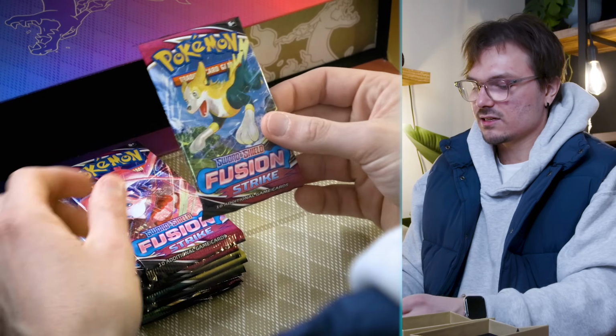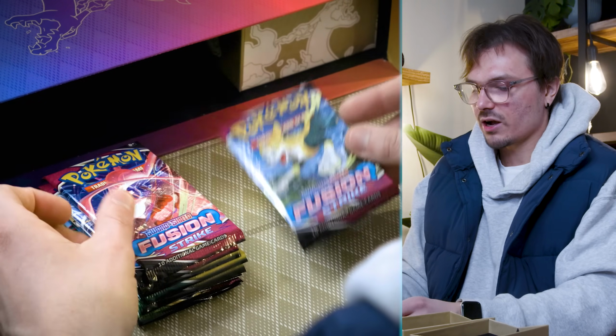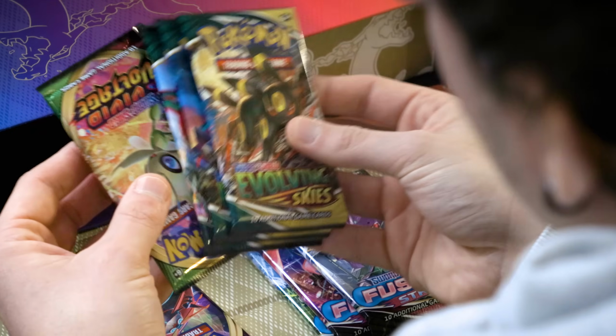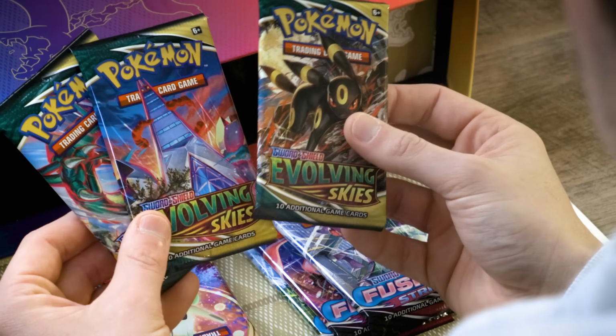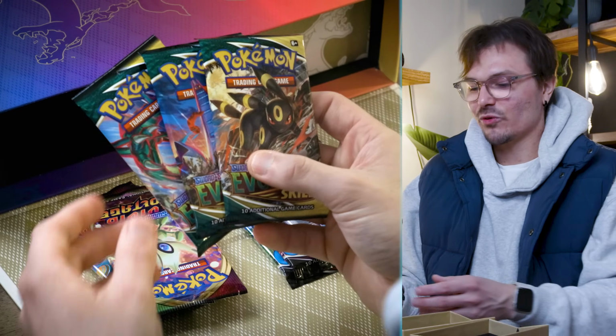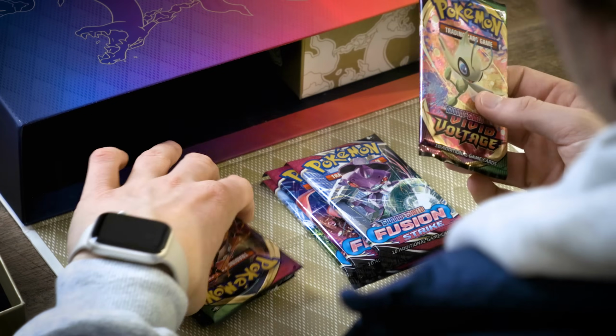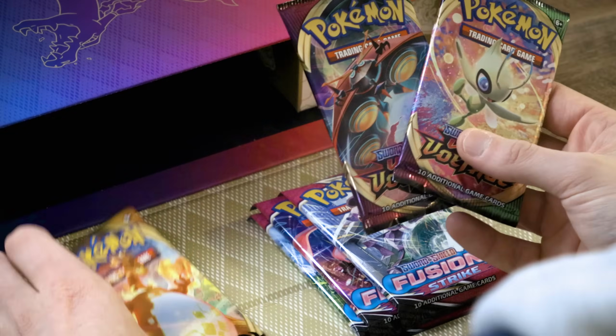So here are the next round of booster packs. We have Fusion Strike. We got three of those. We have obviously the three golden boys, the Evolving Skies packs. This is where we obviously want to hit. I haven't opened Evolving Skies in such a long time. I'm pretty excited for that. You've got two Vivid Voltages, and of course you have a Darkness Ablaze.